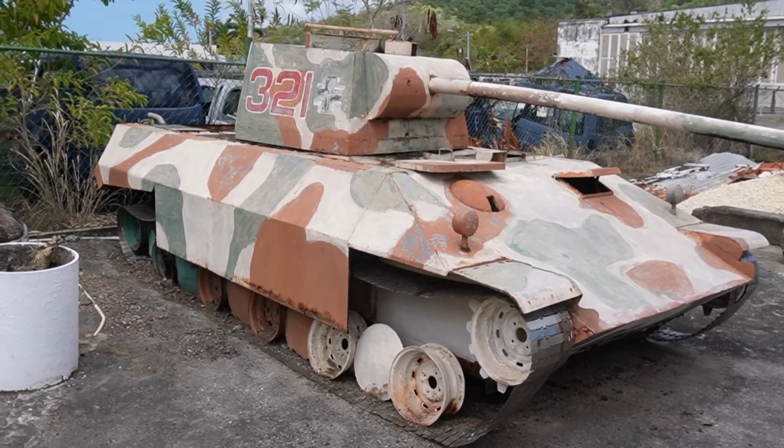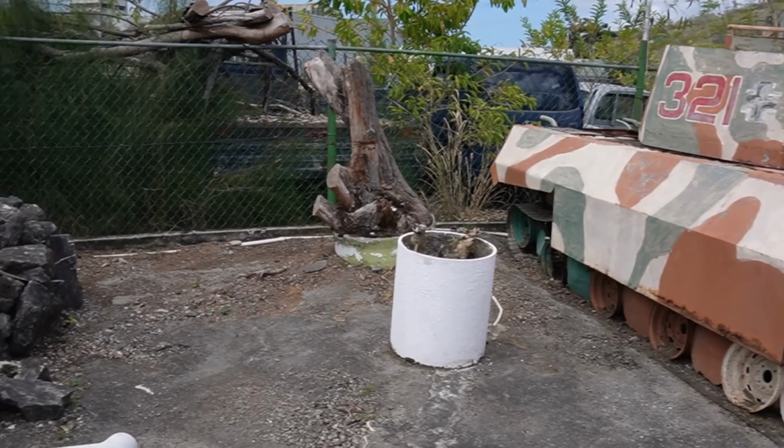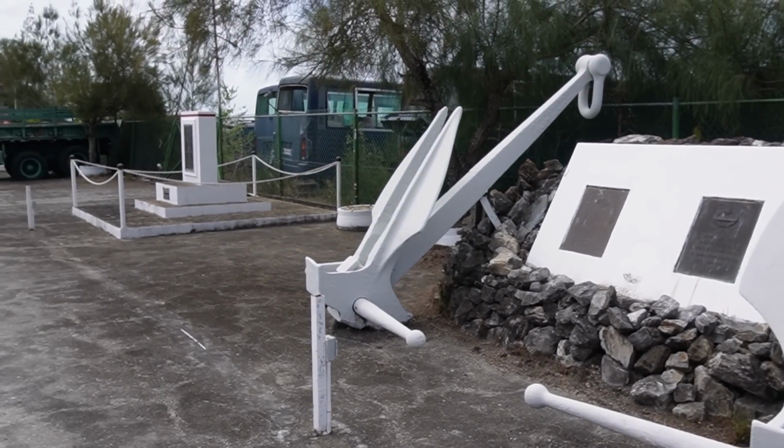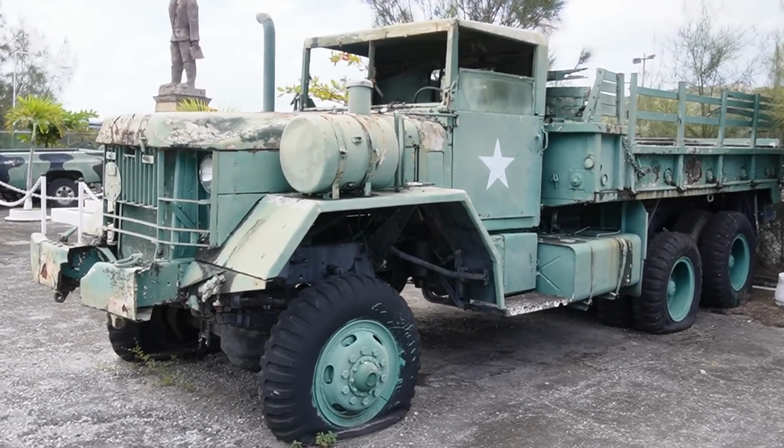Wow. Now there are some ship anchors and other historical military vehicles, which is kind of cool to see upon entry.